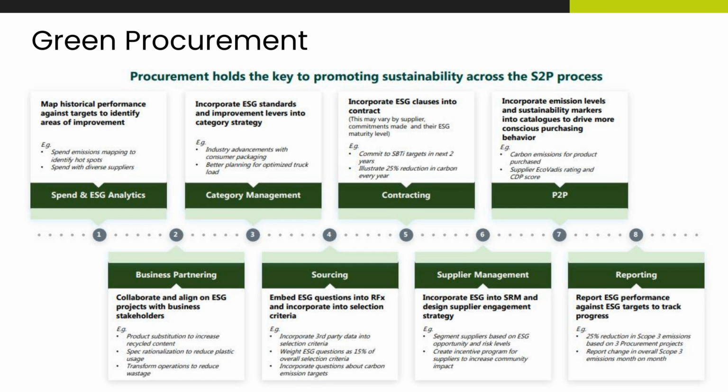Green procurement is essential for driving sustainability across the sourcing to procurement process. We start by mapping historical performance against targets to identify key ESG, or environmental, social, and governance, areas. Integrating ESG standards into procurement categories ensures a sustainable approach. Incorporating ESG clauses and emission data in contracts pushes suppliers toward greener practices. By collaborating with partners and using tools like supplier relationship management, we ensure alignment and accountability. Regular reporting against ESG targets helps track progress and keep sustainability goals on track.